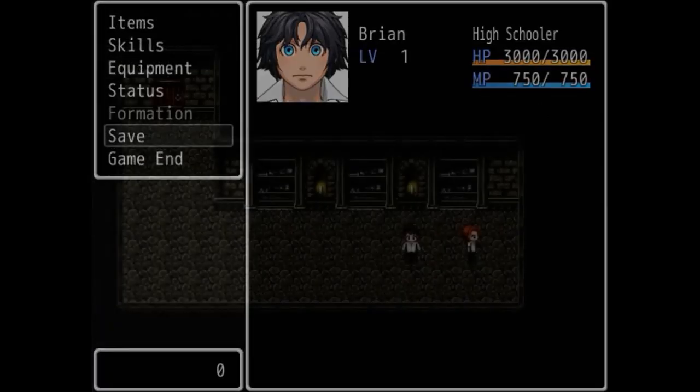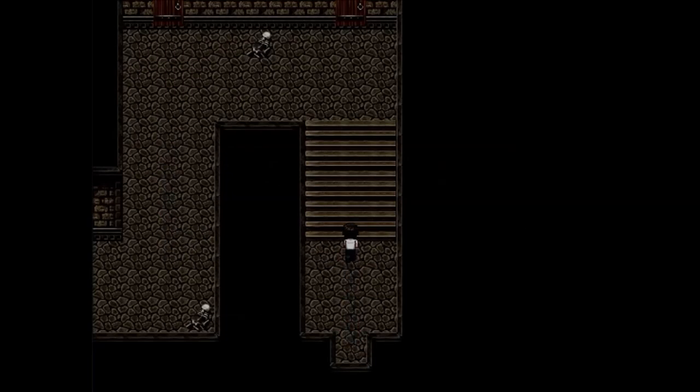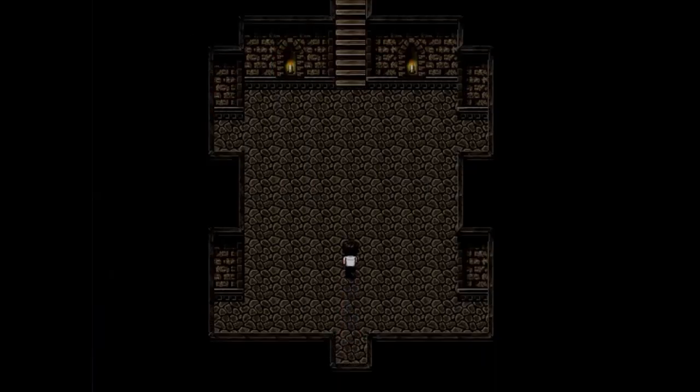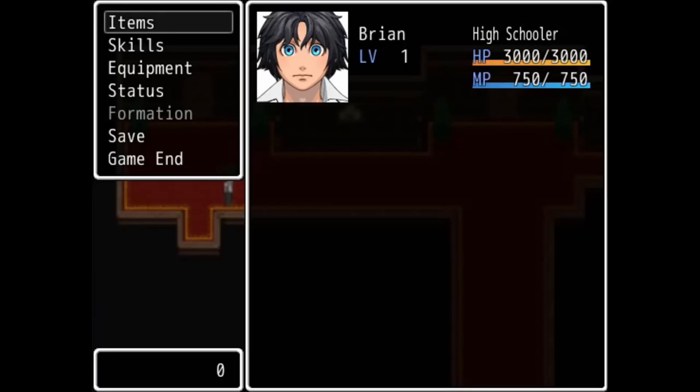Now that I feel like I've got everything, I'm pretty much done here. Now I need to figure out... There were other rooms that were locked, so let's try there.